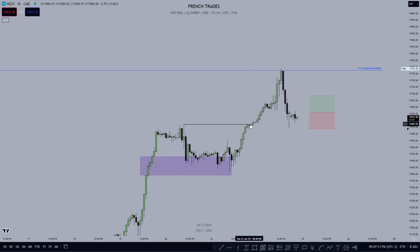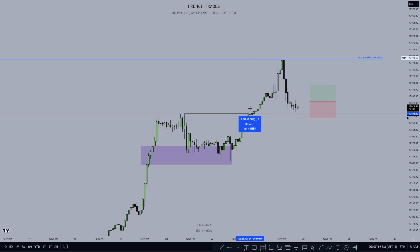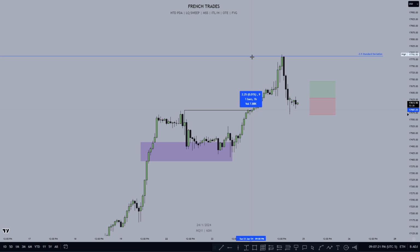So we basically, wait, how do I do this? Pretty sure it's like this. No. Like this. Wait. Okay. This was the expected order flow, right? From that liquidity point to the -3.5 standard deviation, right?